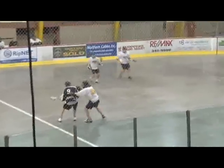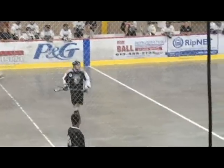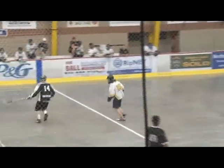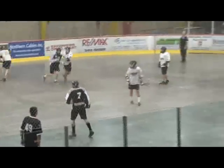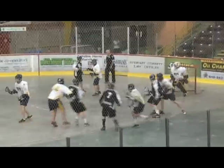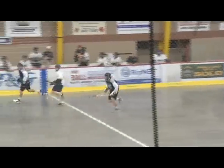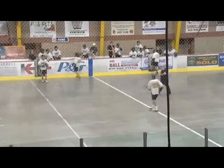Kingston's number 9, Zach Masterson, takes possession. Passes it off to number 14, Kyle Aylesworth. Who passes that off to number 7, Jay Waller, the assistant captain. Jay walking in. Takes a shot and it goes wide. So Kingston's shot clock has run out.